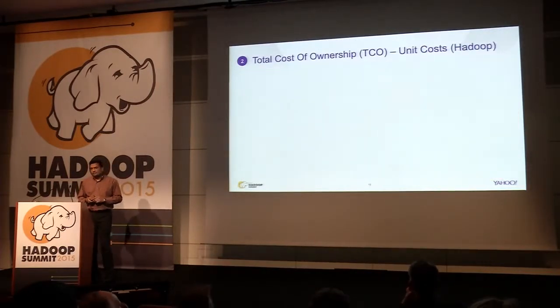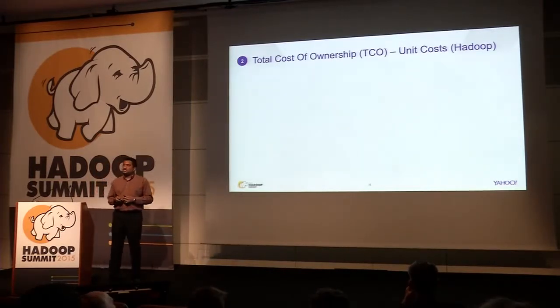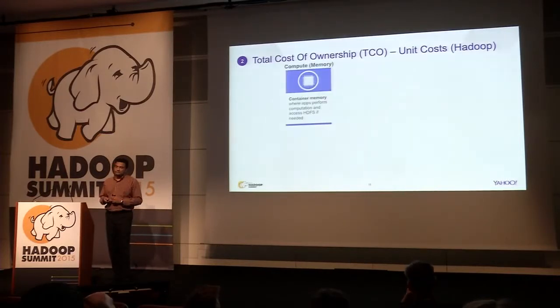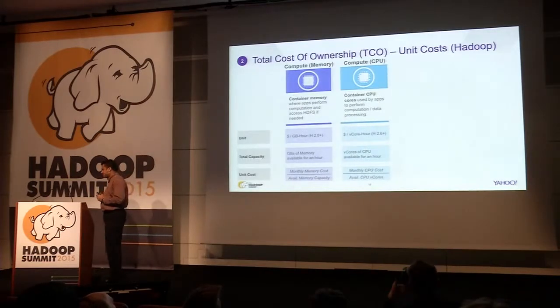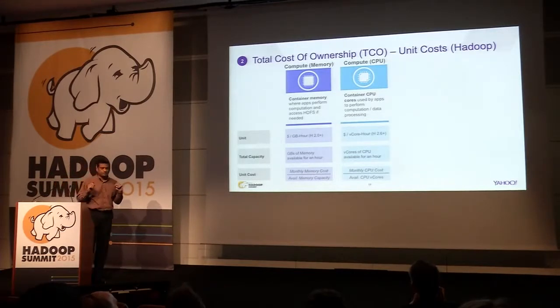And then, once you have a good grasp on your total cost of ownership, which is your monthly total cost, you want to get to a unit cost. So what are the units in a Hadoop platform? Or you could do this with Storm and HBase, and I'll explain that. The first thing is memory. So in YARN, which is the scheduler we use, there are two components of memory, two components of compute.